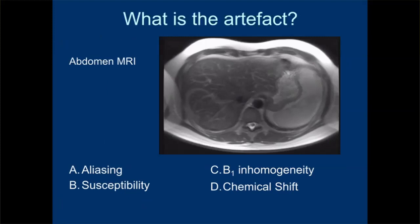Anyway, all right. So what is the artifact? This is an abdomen MRI. It's aliasing. Oh, so it's A. Yeah. It is aliasing. You're absolutely correct.